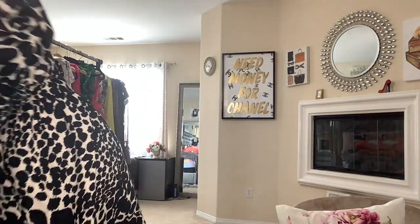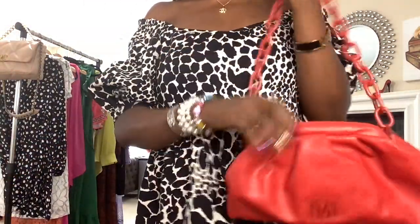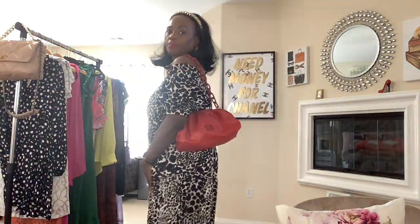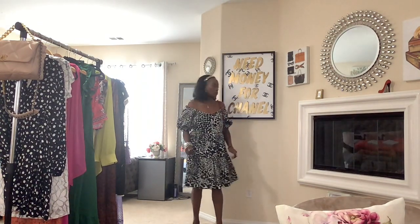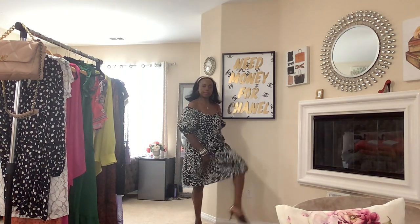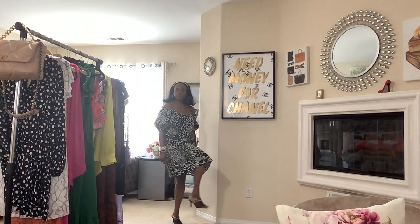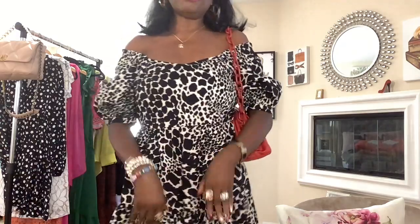And I will style this with this red beautiful Bagla Mishka bag with the chain. You know, black and white and red does go together. And I still have my Ninette Lepore shoes, the black one with the chain, as you guys can see. Or I can change it and wear a pair of red shoes if I choose to, but I think I just wanna be simple, casual, nothing major. Still have the same earrings. Went back to my gold headband. Still have the same bracelets.